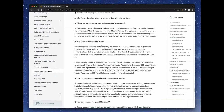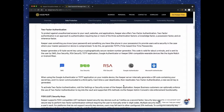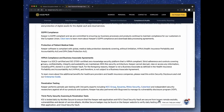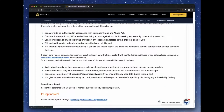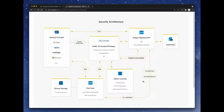Keeper Security employees have no ability to decrypt customer data because the keys are managed by the customer. In addition to zero-knowledge architecture, Keeper provides a number of two-factor authentication methods, including Google Authenticator, Microsoft Authenticator, FIDO U2F security keys, SMS, Duo, and RSA. Keeper Security is SOC 2 and ISO 27001 certified, GDPR compliant, FIPS 140. We're continuously monitored and tested by third-party penetration testers, and we actively maintain a public bug bounty program with BugCrowd. For more information about our security, please visit our public security disclosure page at keepersecurity.com/security.